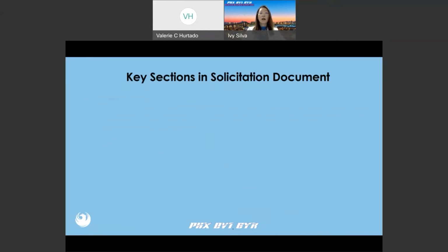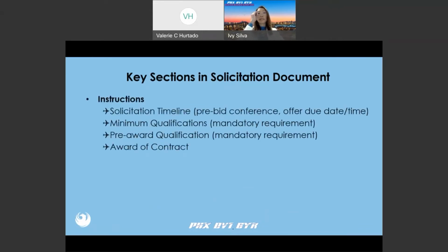Here we are going to share some key sections in a solicitation document. First and foremost, the instruction section. The instruction section is the opening section in a solicitation document. It contains some key information such as solicitation timeline, minimum qualification, pre-award qualification, and award of contract.